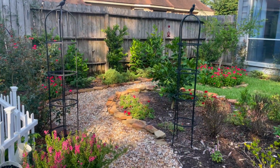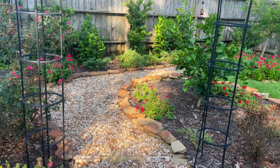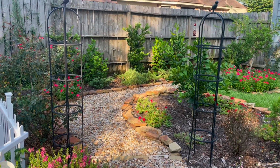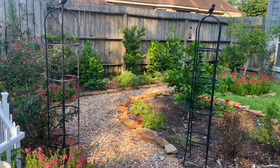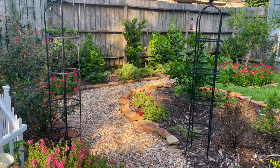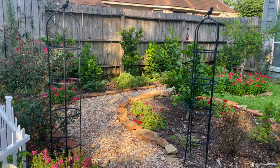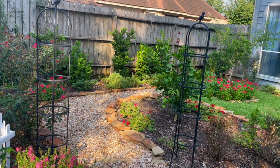So here is the entrance to the bedroom garden from the walkway side, and I'm using my trellises to mark the entrance. Actually, with the trellises here, I was thinking putting some climbing roses in there to mark the entrance would be something different other than skinny evergreens. But whatever I use to mark the entrance would be here.